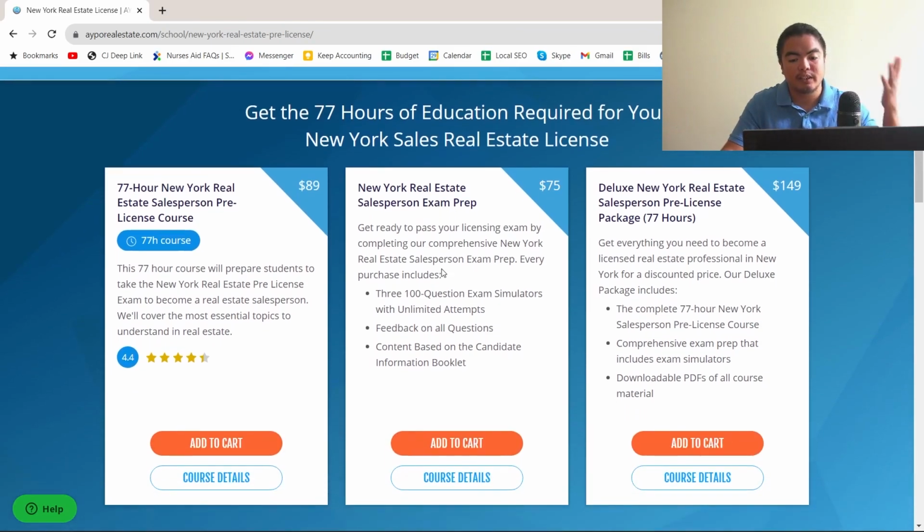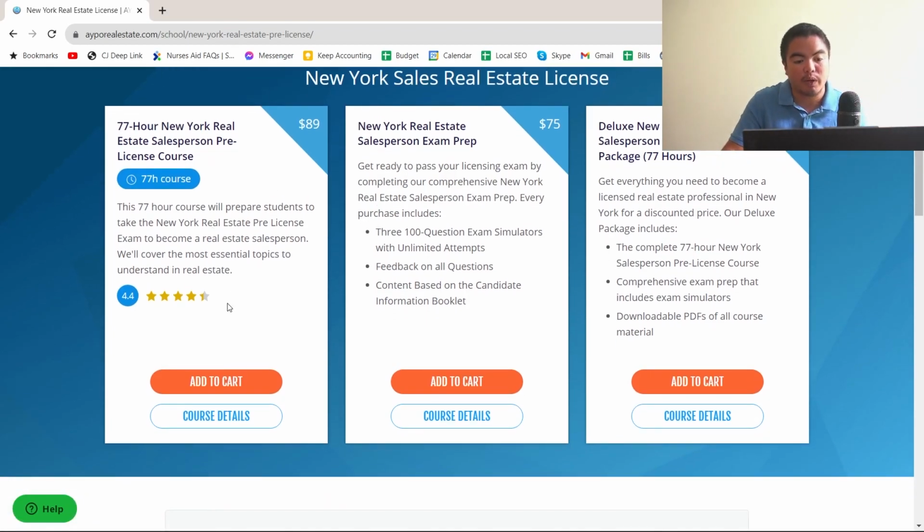Now over here, you can see that they have 3 different packages. We're going for the basic one, which is really just all the requirements needed in order to get our real estate license. They also have a separate exam prep, and they have a deluxe package, which includes the pre-licensing course and the exam prep. You can save some money if you get the bundle deal instead. But okay, we're going to go for the basic one, which is just the requirements.